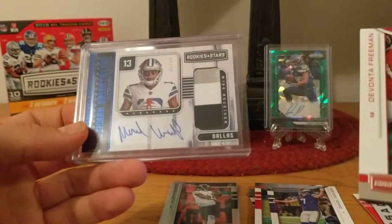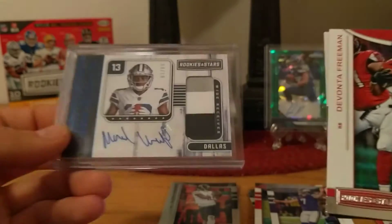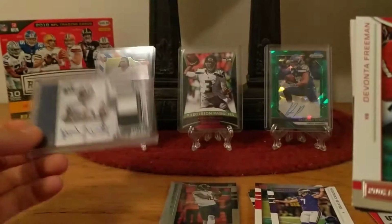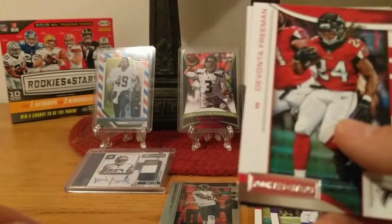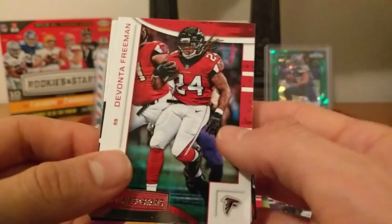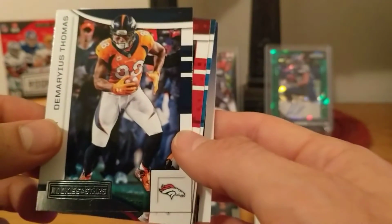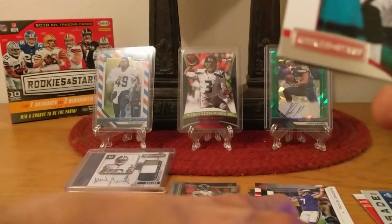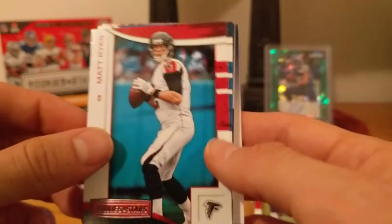I mean, technically this is a memorabilia card. It's RPA, and it's 4 out of 10 of the Gallup. So I'll take that over the 1 auto and 2 memorabilia cards at least the box says you're supposed to get, and it still says per box on average. Demaryius Thomas. So I'd rather have the good hit than the 3 mediocre hits, if possible.